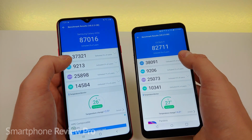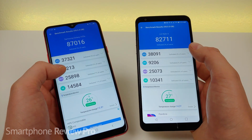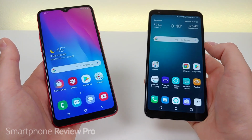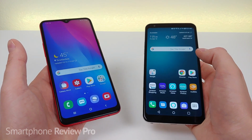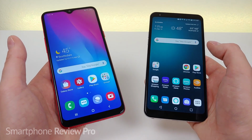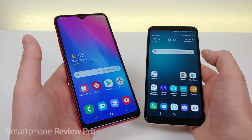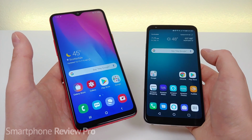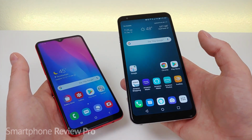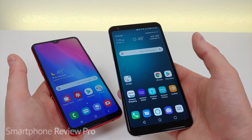I understand that the Galaxy A20s is a little bit better, but really with how close these are, there really is no significant difference. Now later on in the video, I will do a speed test comparison between the two phones for a bit more of a real-life comparison there. Now video recording with both devices maxes out at 1080p at 30 frames per second. The Galaxy A20s features a 4,000 mAh internal battery, and the LG Stylo 5 features a 3,500 mAh internal battery. So a little bit smaller of a battery with the LG Stylo 5.